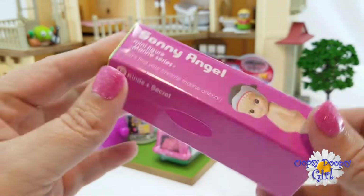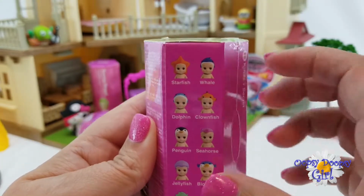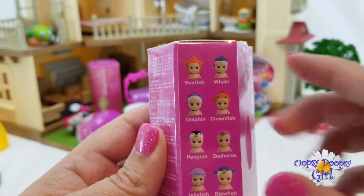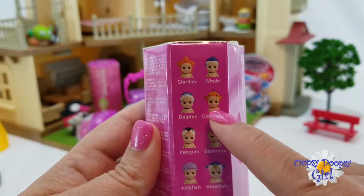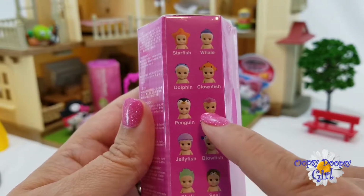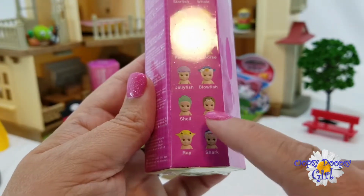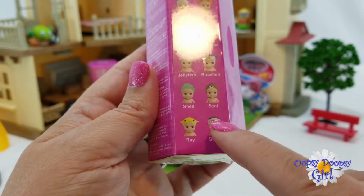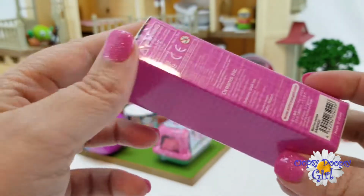This is the Marine Series. So it shows us all the cool Sunny Angels that we can get. And it looks like we have starfish, whale, dolphin, clownfish, penguin, seahorse, jellyfish, blowfish, shell, seal, ray, and shark. So which ones do you guys hope is inside here?